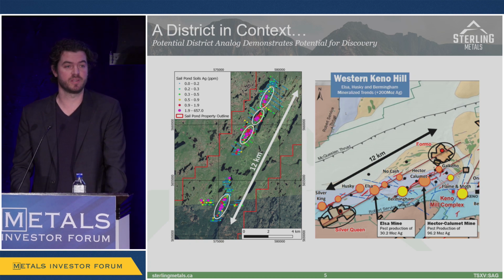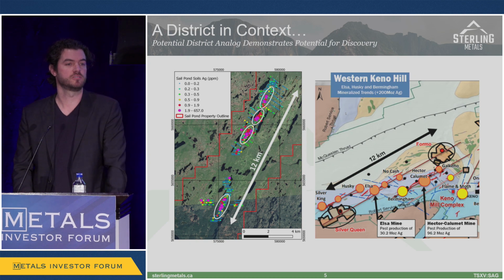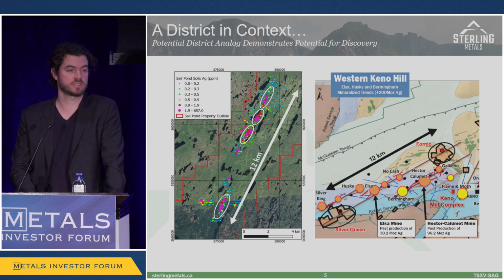So we got really excited because we thought, oh, this is great. We're going to be the next Keno Hill, where you see the vein type and the rock composition are the same. The model is 12 kilometers of 8 mines. It's a bunch of deposits, a string of pearls, so to speak, where you're not finding just one mine, you're finding many. And what's so exciting is that our project has never been touched. This has never been drilled. So you're talking about the discovery of a brand new district within Canada in a very safe jurisdiction with highway access and road access beside it.